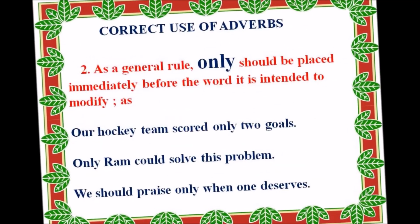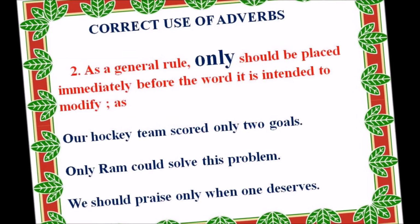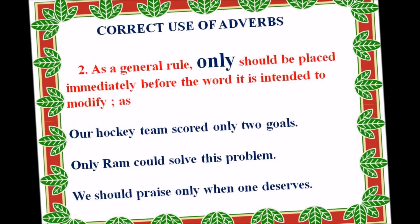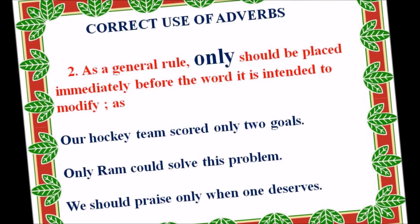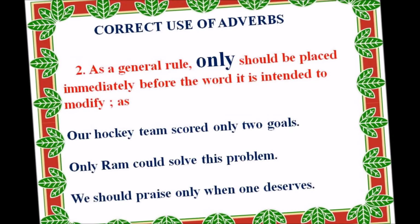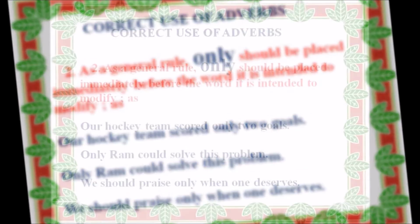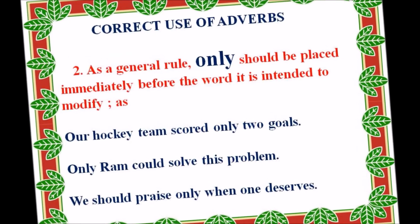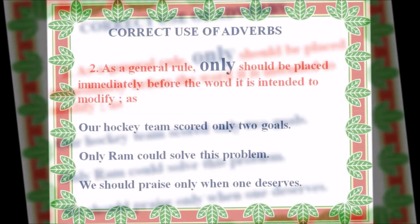As a general rule, only should be placed immediately before the word it is intended to modify, as in: Our hockey team scored only 2 goals. Only Ram could solve this problem. We should praise only when one deserves.